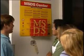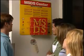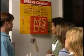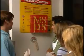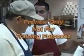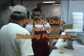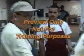Material safety data sheets, or MSDSs, for every chemical must be available to employees at all times and kept in a readily accessible area. MSDSs contain important detailed information on the chemical, how to protect yourself from its hazards, and important medical treatment information. If you don't understand something about a chemical, do not use it. Ask your supervisor for appropriate instructions.